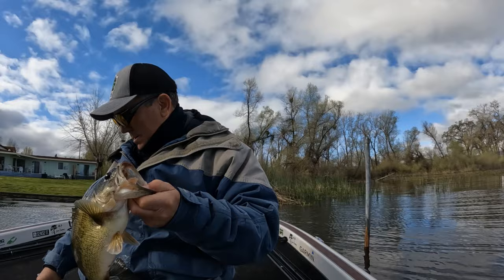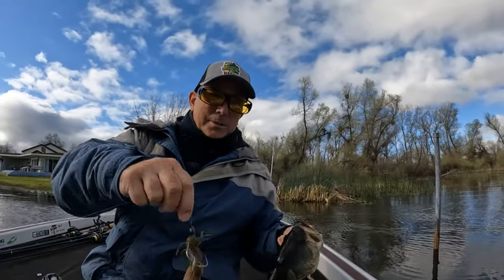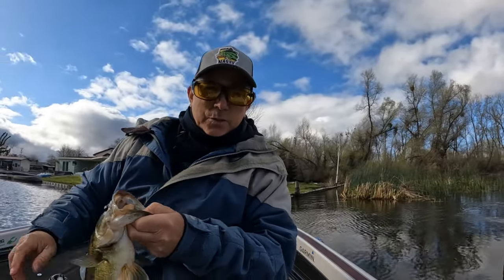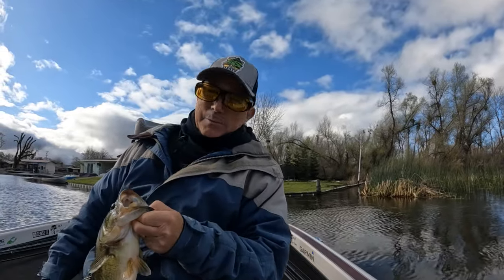Alright folks, finally got my first fish of the day. Nice little 2-pounder. Had to slow down. Of course, got him on the Shanshuo. Now it's even 1-1. Jerry got the first fish, similar size, probably a little fatter, but making progress.